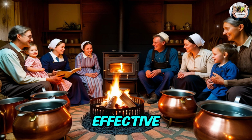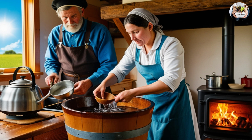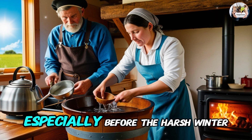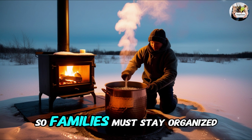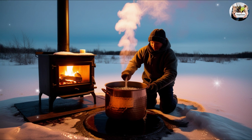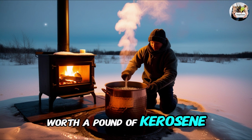The Amish have adapted this tried-and-true fuel for their water heating needs, proving that sometimes old-school methods are still the most effective. That said, this system isn't without its challenges. Keeping those kerosene tanks full requires careful planning, especially before the harsh winter months set in. You can't just run out and refill at the last minute, so families must stay organized to ensure their supply lasts when they need it most. You know what they say, an ounce of prevention is worth a pound of kerosene?